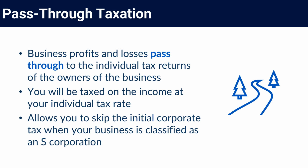Pass-through taxation means that your business profits and losses pass through to the individual tax returns of the owners of the business. This means that any money made or lost for the year is reported on the business owner's tax returns, and you will be taxed on the income at your individual tax rate.